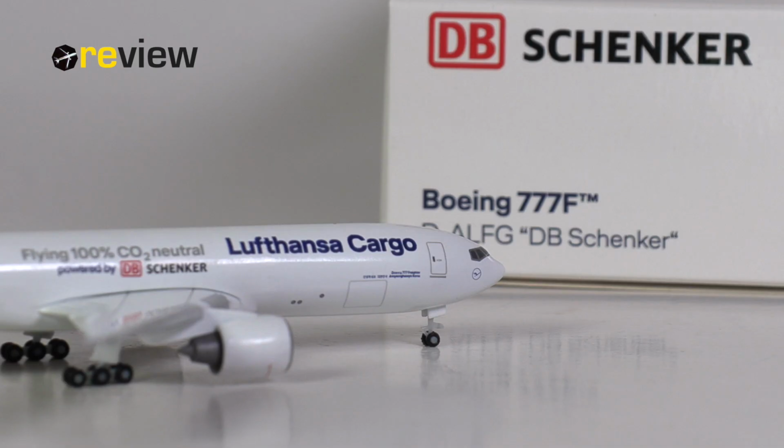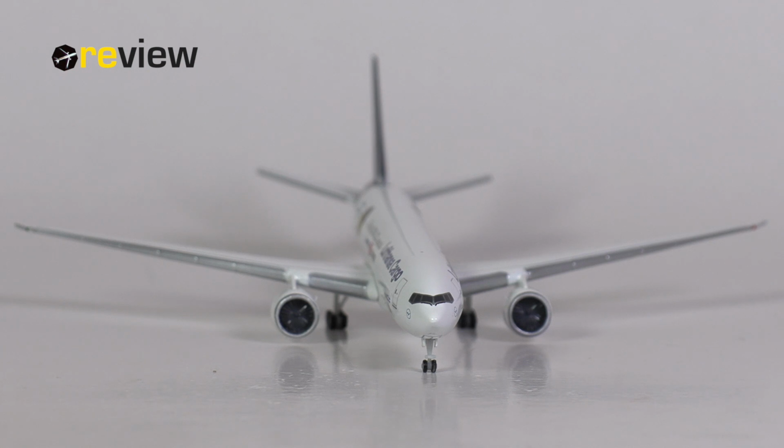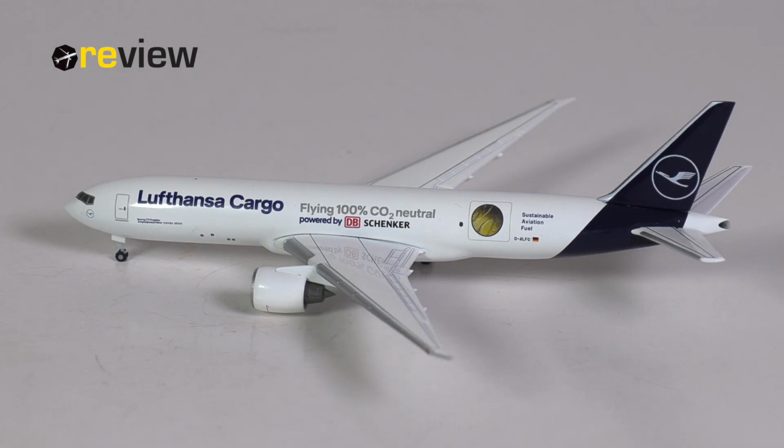But then again, the last one did have an issue with the cockpit windows, which this one doesn't. So in that sense, this is definitely the better aircraft model. But personally, I still just prefer the Lufthansa Cargo 777 in the complete standard livery, so without any stickers. But I mean, this aircraft model has a lot of stickers, and Herpa, to be fair, has done a good job with the print quality here.